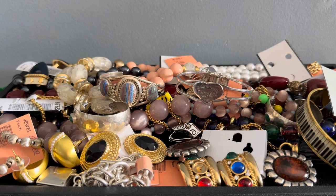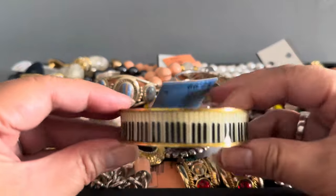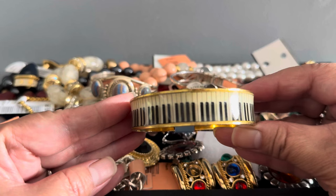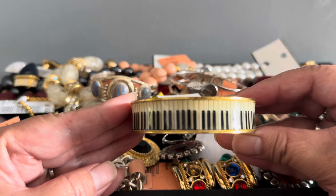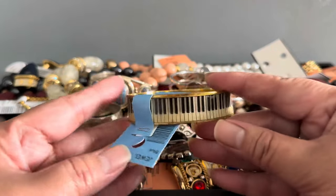So I'm not sure if I made a good buy. However, as you can see, the highlight there is the Tiffany bangle. They still have the tags here. Most of the jewelry here still have the tags. So let's start off with this bangle. This bangle is really, really cute. By the way, I am in my son's room, and I'm not sure if the lighting is sufficient enough.